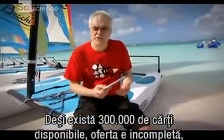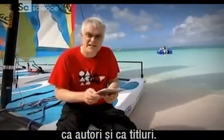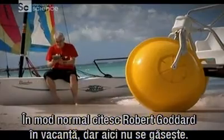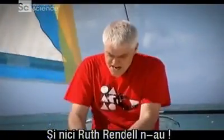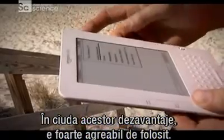And despite there being over 300,000 books available, there are quite a few gaps, both in terms of authors and titles. I mean, I normally buy Robert Goddard before I go on holiday. There's hardly anything in here. Gosh, and there's no Ruth Rendell. Though despite these shortcomings, it is a pleasure to use.